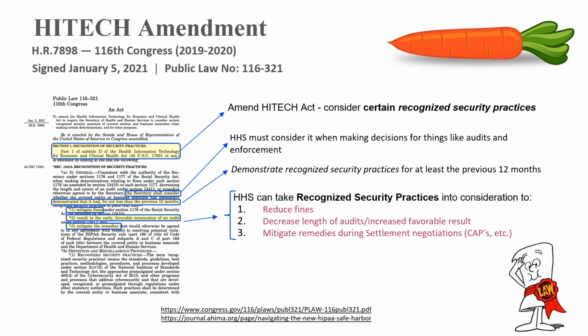Kind of nice. It's a carrot. And the recognized security practices are the NIST Cybersecurity Framework and the 405D HICP. NIST Cybersecurity is not really healthcare focused, and neither is, if you've heard of CPGs, the Cybersecurity Performance Goals by CISA, the Cybersecurity and Infrastructure Security Agency. They're really the new security wing. They've got their best practices, but they're generic for all industries. This 405D is specific for healthcare.